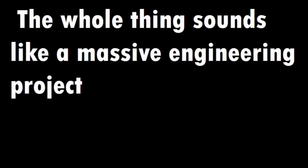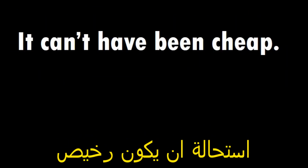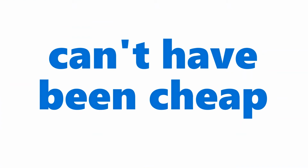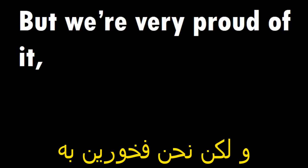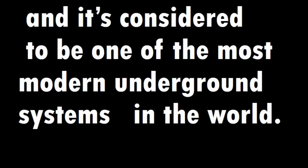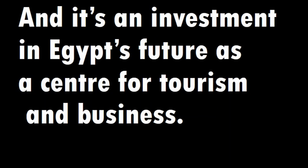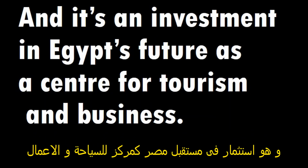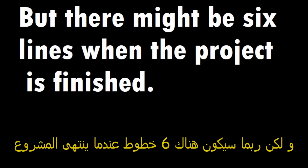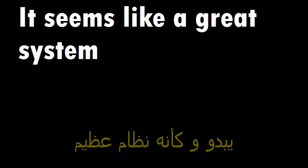The whole thing sounds like a massive engineering project, and it can't have been cheap. But we are very proud of it, and it is considered to be one of the most modern underground systems in the world. And it is an investment in Egypt's future as a center for tourism and business. There might be 6 lines when the project is finished. It seems like a great system.